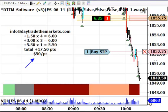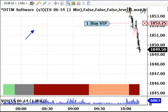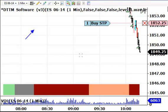So I'm going to be fairly lenient with this final contract we got on here. Who knows? Maybe the market can really sell off, and we'll be on board for a really nice winner. And it's looking pretty good as it stands right now. So, next target down is, let me just check on that.